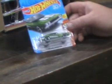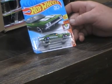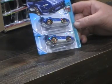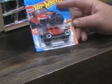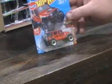Next, oh beautiful, we've got a 69 Dodge Challenger 500, car number 6 of 10 in the Muscle Mainer series in that green colour. That's a cool car. Next we have another doubler, the Lamborghini Countach, part of the Toon series, car number 1 of 5. Next, oh beautiful, look at this one. The red 17 Jeep Wrangler, part of the Hot Wheels Hot Trucks, car number 8 of 10. That's a really popular one, that one. That's beautiful.